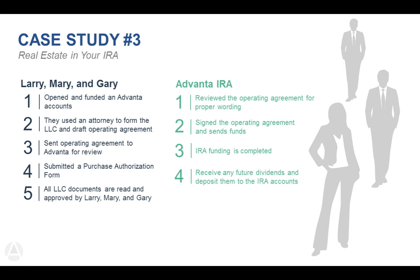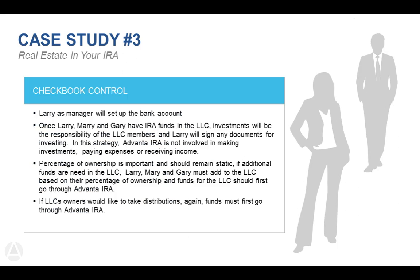So Larry opens up the bank account. He also signs the operating agreement as manager. And once we have that information from Larry, we're going to go ahead and fund the bank account. Once that happens, basically what Larry, Mary, and Gary have done is taken Advanta IRA out of the role essentially of overseeing money in and out of the account. So Larry now, as the manager, is going to do that.